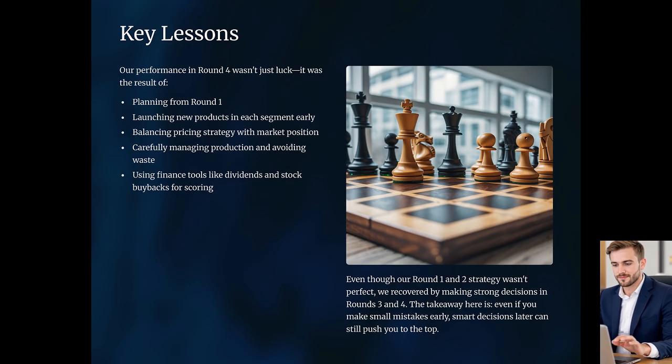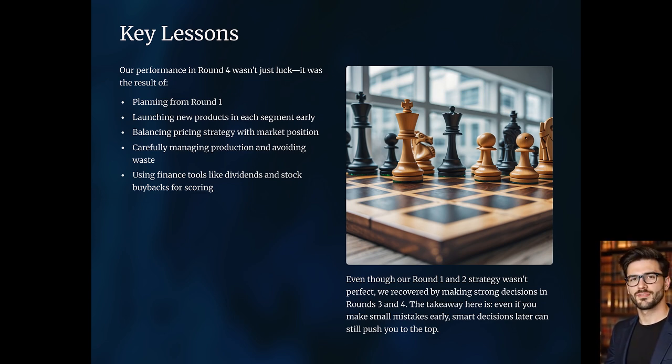Key lessons. Our performance in Round 4 wasn't just luck. It was the result of planning from Round 1, launching new products in each segment early, balancing pricing strategy with market position, carefully managing production and avoiding waste, and using finance tools like dividends and stock buybacks for scoring. Even though our Round 1 and 2 strategy wasn't perfect, we recovered by making strong decisions in Rounds 3 and 4. The takeaway here is, even if you make small mistakes early, smart decisions later can still push you to the top.